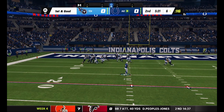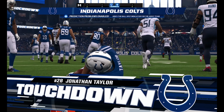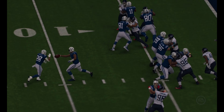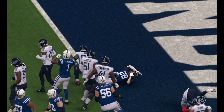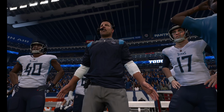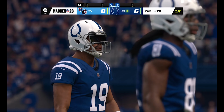They'll run here with Taylor, and he'll get into the end zone. Touchdown, Indianapolis. Jonathan Taylor, his first touchdown on the year. And the Colts post the first points of the ballgame as they take the lead here in this 2nd quarter. That almost looked too easy, and I think thanks goes to the offensive line for making it look easy.